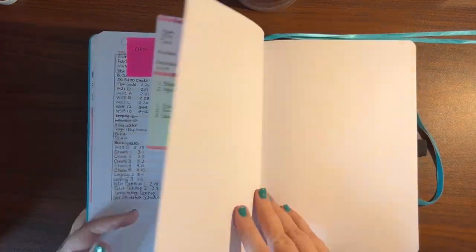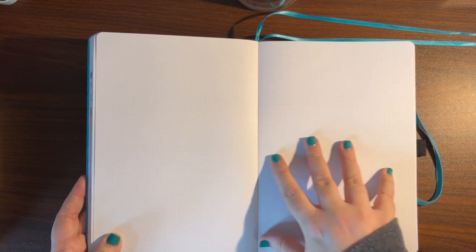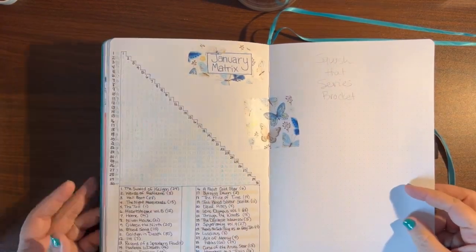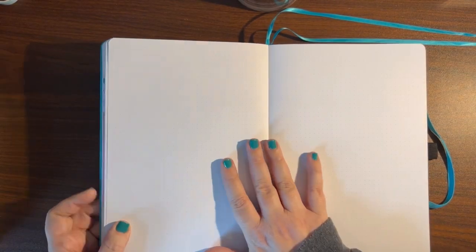But that is it. The next page right here will be my February matrix, where I will rank all the books I read in February. And then over here, I don't know what I'll put over here. Maybe I'll put a March cover page, because I never do that. But I need something that kind of separates where we are from where we're going kind of situation, because the January matrix took up a whole page, but I'm not going to be doing February the exact same. So we'll see. That's going to change a little bit. You'll just see that when it comes up. But that's everything that I've added.